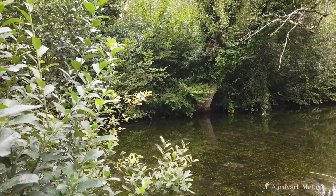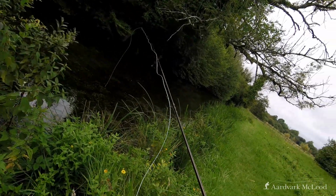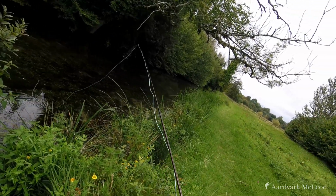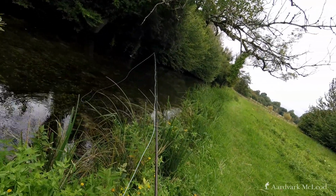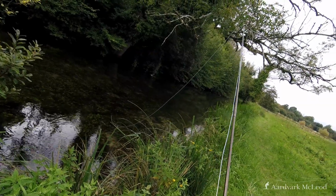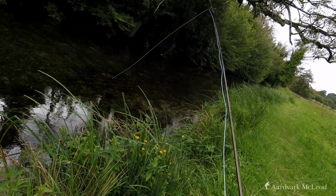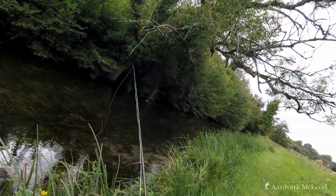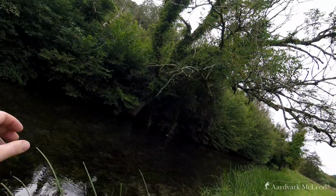Let's see if we can't put a fly in front of him. Got to get underneath that branch with a weighted nymph and a relatively long leader. Bounced all the way around, that's no good. Behind him. Oh, that's just to one side. Oh, spooked. Yep, okay. Maybe not that one then. He's moved a little bit higher. Yeah, that nymph coming down is too heavy. Little tungsten bead. Not having that. Gonna have to go a lot smaller to catch that fish.